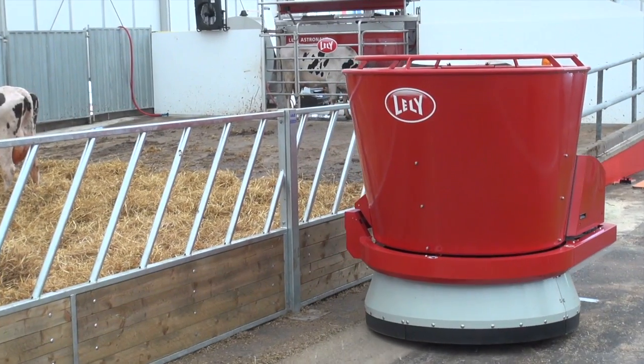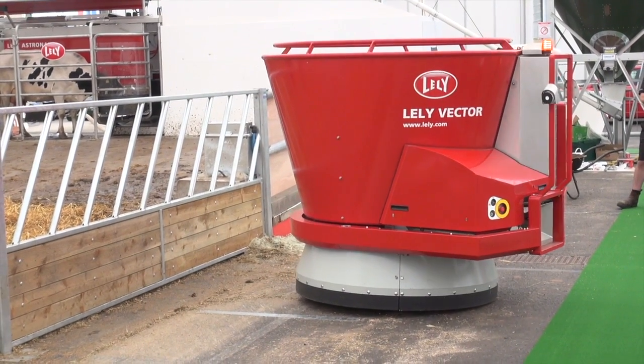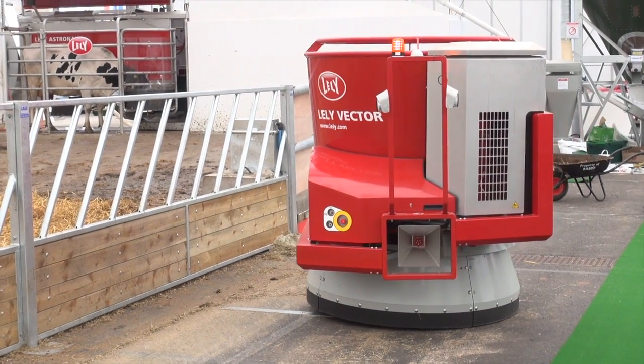How much would a typical system cost? Systems like this would cost anywhere between some of the basic ones around the £50,000–60,000 mark, up to the more complex systems such as what you see behind me, ranging from £100,000 to £150,000.